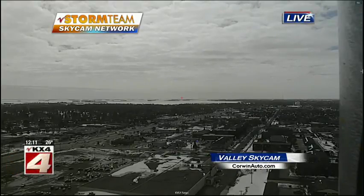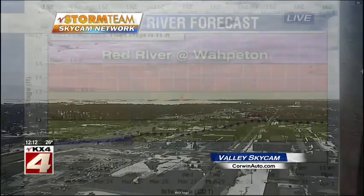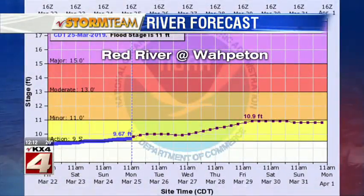We are looking down to the south right now on our Storm Team Skycam network, hoping for some breaks in the clouds. We've had them from time to time, but mainly we've had this cloud deck overhead for some time here today in Fargo. Head east or north and things are looking just fine. Lots of sunny skies in those areas, but at least it's dry. We are going to continue that dry stretch here in the forecast, and that helps out the flood fight and helps to keep that melt moving along at a very slow rate.